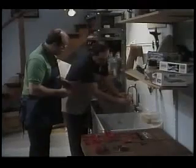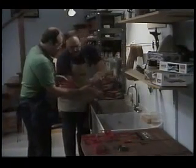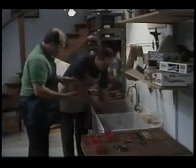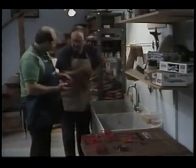Oh, I see that. It's coming clean. Of course, like I said, I didn't know the model was dirty to begin with. This is a very important tip here. Now it doesn't matter how long it stays in there, does it? No, it can sit in there as long as you want. The idea is to get the grease off.